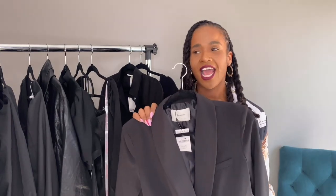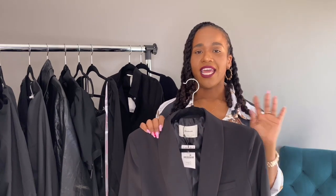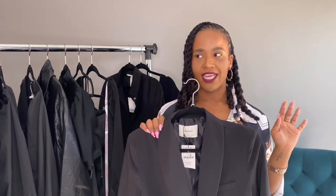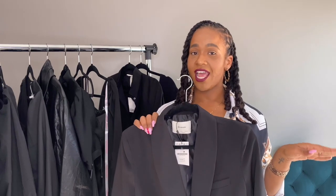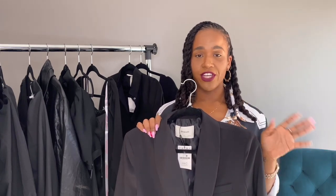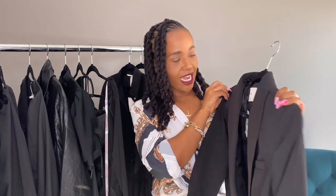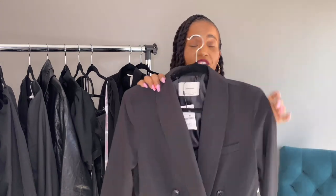So first up, we have the blazer dress. I think that blazer dresses are making a huge statement. They have been around for a long time, and I think that it's a great option to have. It can be dressed up very well. You could wear this to a very dressy event, like if you're going to a theater or anything like that. I got this dress from ASOS, and I got it in a size large. I already tried it on.